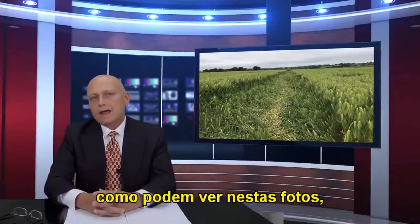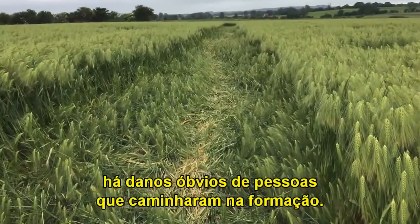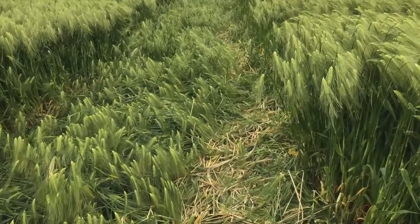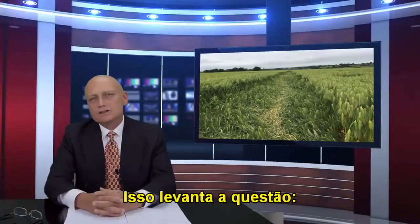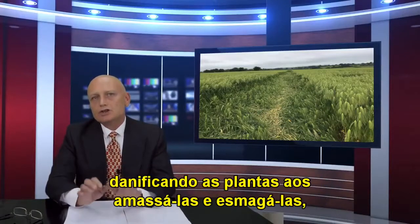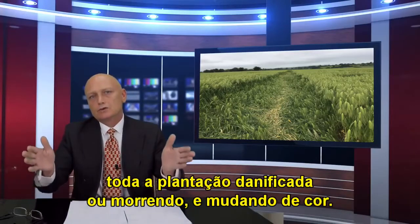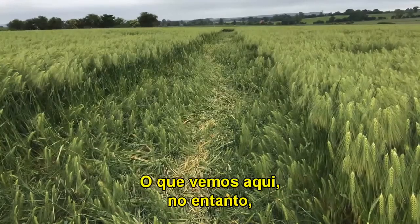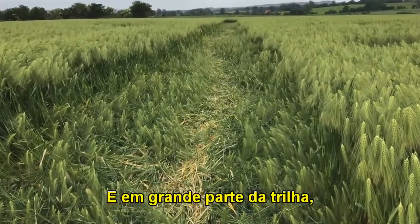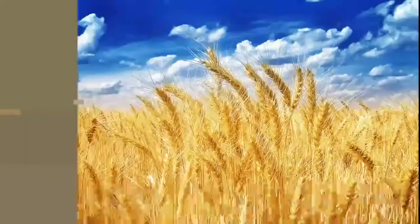A couple of weeks later I went back, and as you can see from the photographs here, there is clear damage where you can see people have walked in this formation. Now this raises the question, if this crop was initially laid down by heavy board damage, crunching and crushing as it went along, then a couple of weeks later we would expect to see all of the crop damaged or dying and change colour. What we see here though is just a path where people have walked, and for the majority of the path you can see that the crop is still in the same condition it was when I first visited the formation.